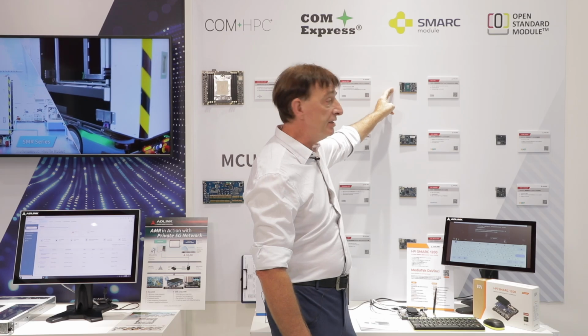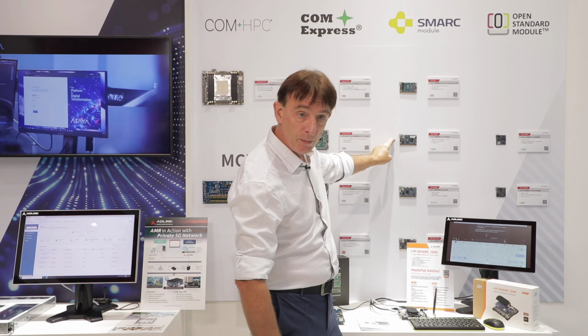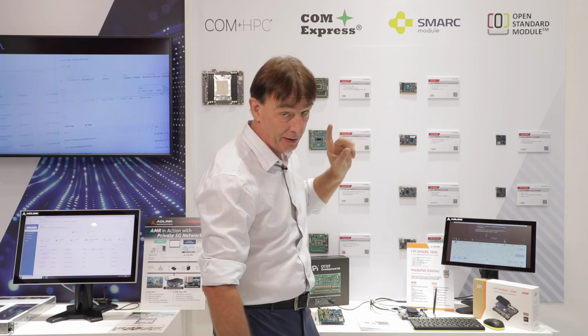This is the new Intel release. Then we have the upcoming i.MX 95. This will go to market in 2025. So we're one of the alpha partners of NXP, very important.